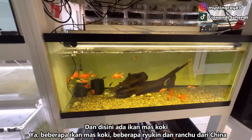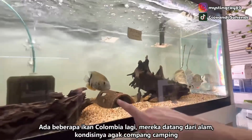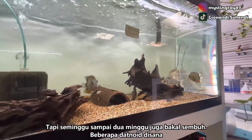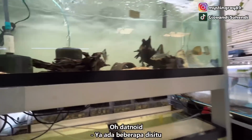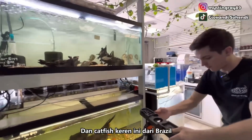And this is a couple of goldfish. Yeah, some ryukins and ranchus from China. Some more Colombian fish. They come in from the wild a little beat up, but in one or two weeks they heal. A couple datnoids in there. Oh, nice. Yeah, there's a couple in there. And then there's one cool catfish as well from Brazil.